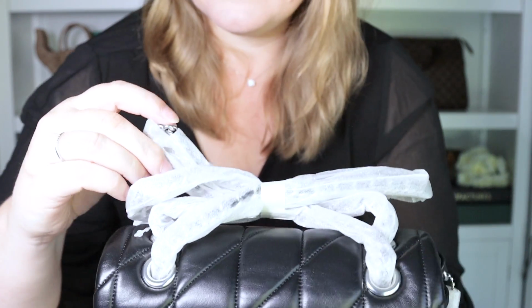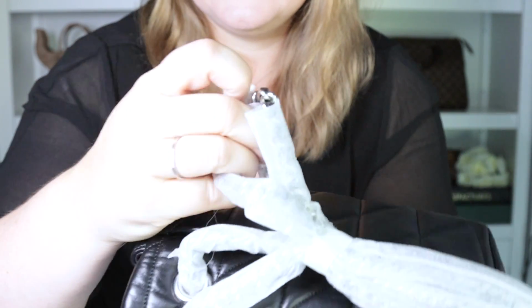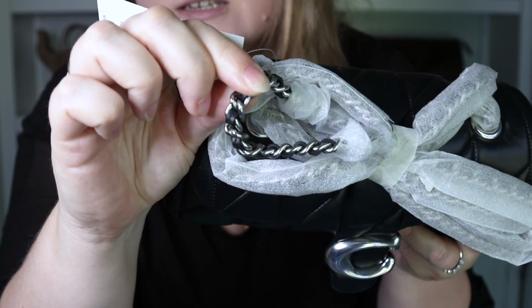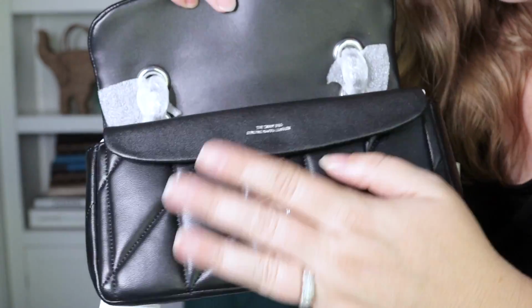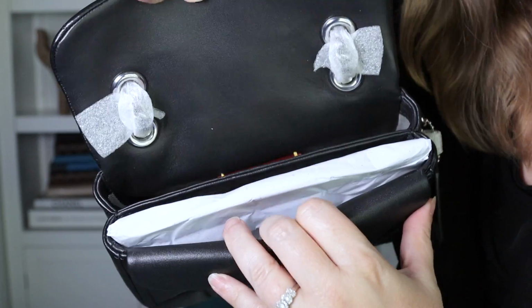Another thing that's very Chanel-esque is that the strap, it's a chain strap with the leather woven through it, just like Chanel does.